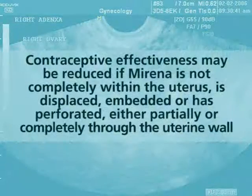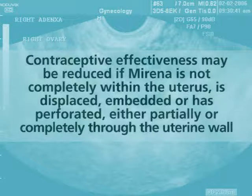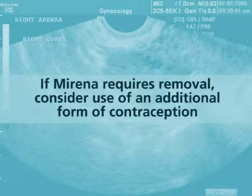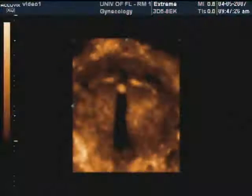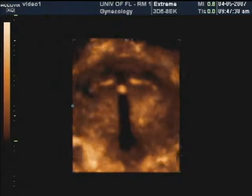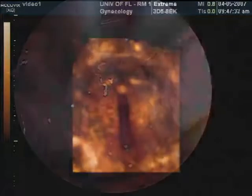Contraceptive effectiveness may be reduced if Mirena is not completely within the uterus, is displaced, embedded, or has perforated either partially or completely through the uterine wall. In these instances, consider use of an additional form of contraception, and Mirena will have to be removed. For information on how to visualize the position of Mirena in an ultrasound, please refer to the next section.